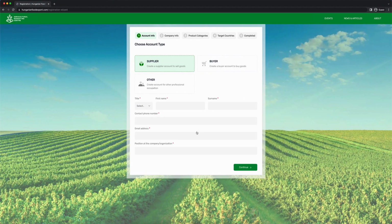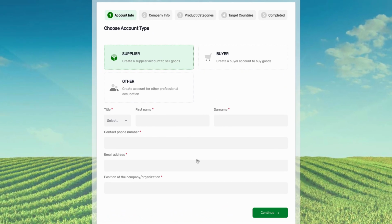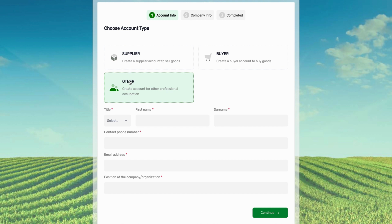First, you have to select the type of user you want to register as. Please choose Other Professional Occupation in case you are not a supplier or buyer, but interested in the Hungarian food and beverage industry for any other reasons. Example, you are a member of the Product Council, diplomat, or employee of an organization, etc.